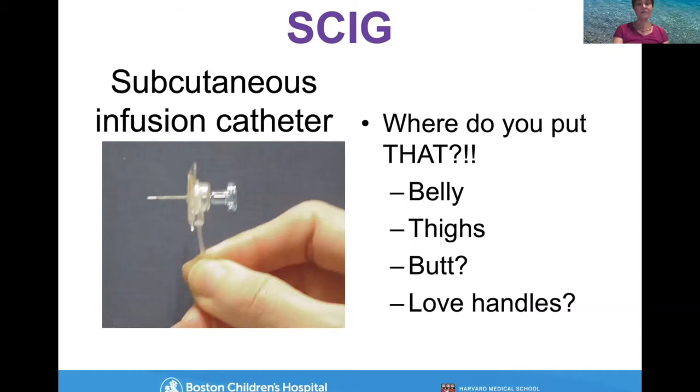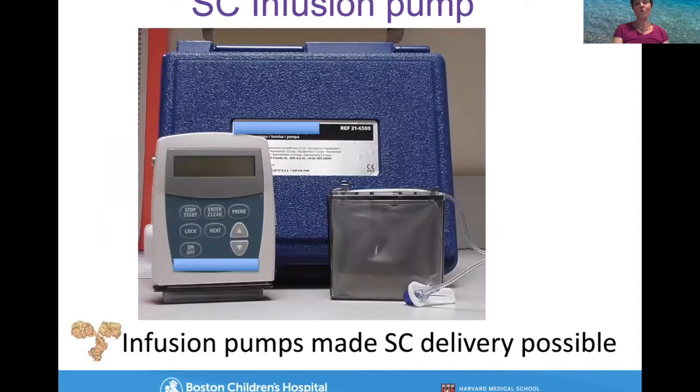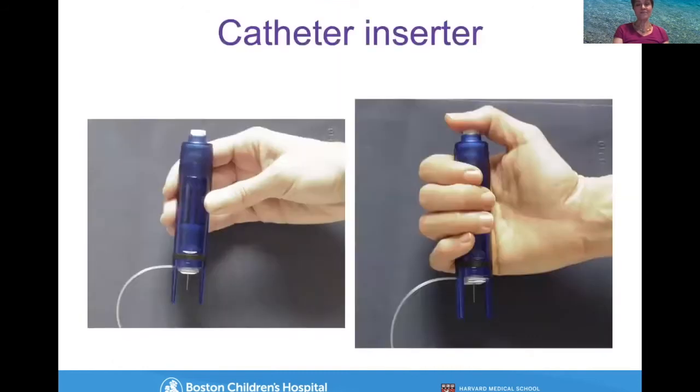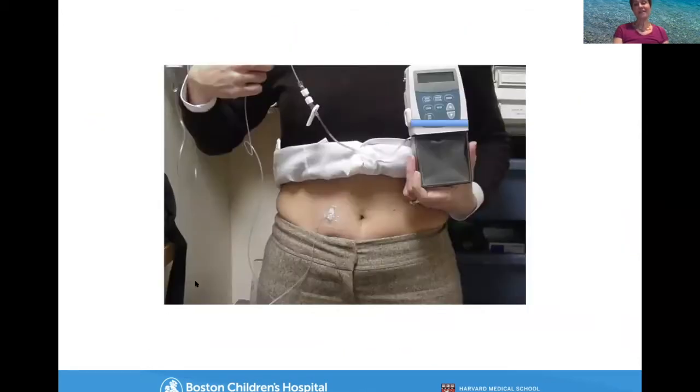Just to go over a little bit, how this has become possible is through infusion pumps. Once the infusion pumps were created and used, it made it possible to give IgG through the subcutaneous route. This is just different models of pumps. And this is a picture of a catheter inserter. And then this is how it looks when you insert a needle and use it.